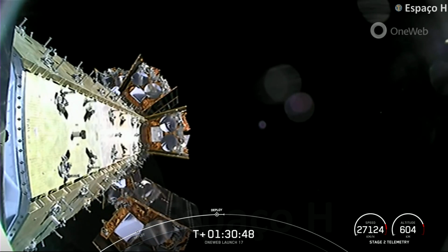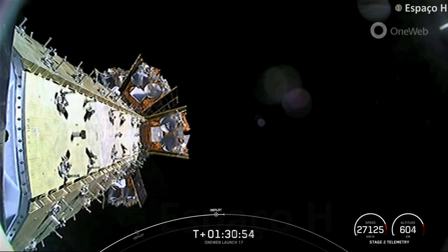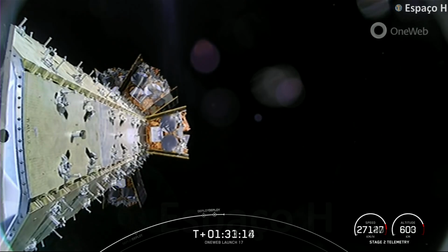OneWeb, Sat Bravo 3, separation confirmed. More good news there, just successfully deployed OneWeb satellite B3. OneWeb, Sat Delta 1 and Delta 5, separation confirmed.